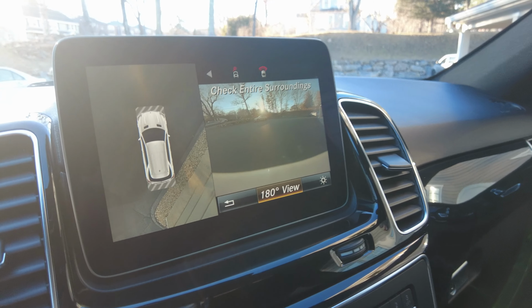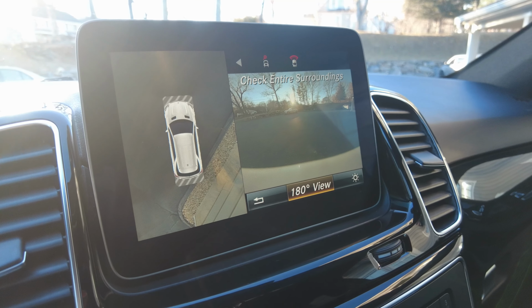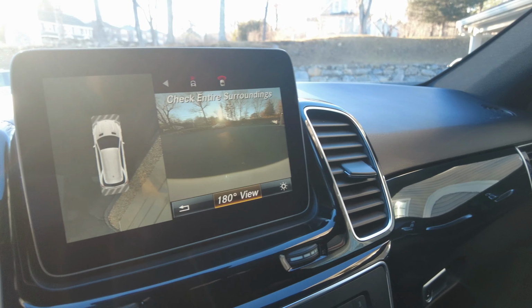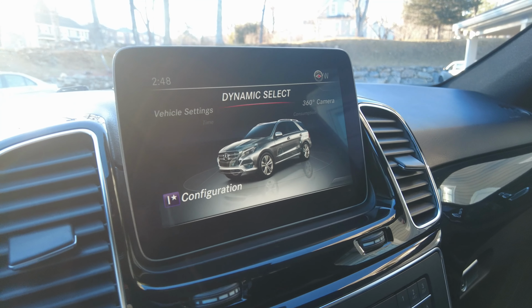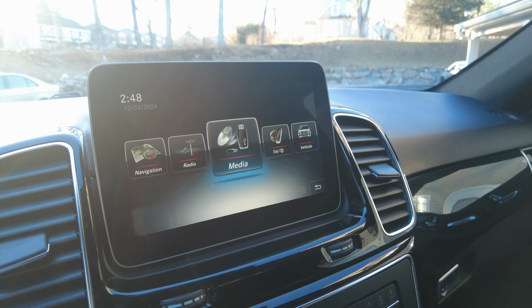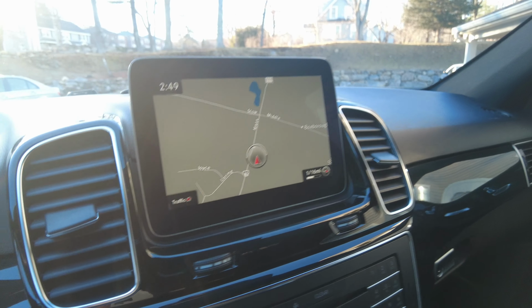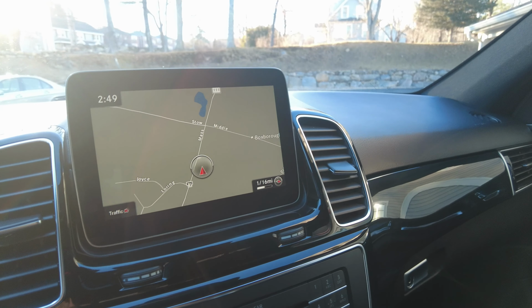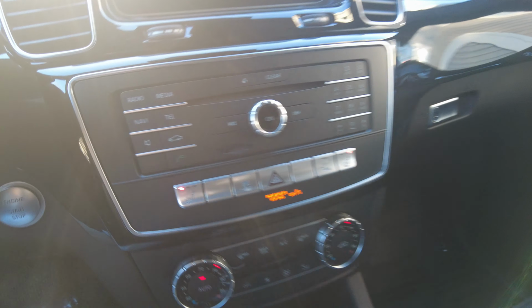So we've got a 360 top-down view. So we can see right there we're just reversed up to the little angled curb there in front of our building. And we can go back out of that. And there's some other options here for media and our radio, but let's just leave it back on navigation. This video is not to show you how the vehicle works, it's to show you that everything does work great and it has some awesome options.